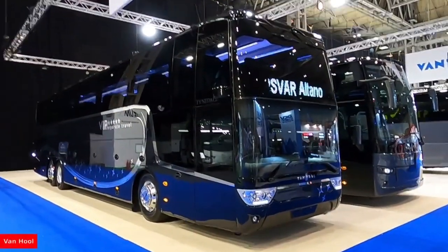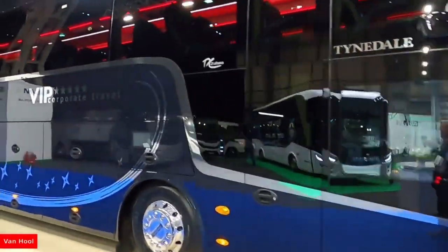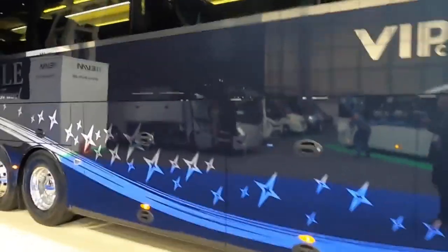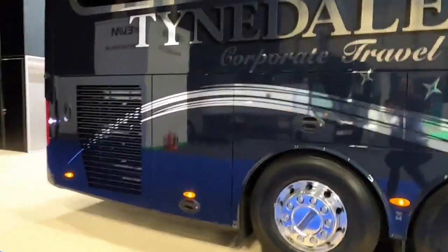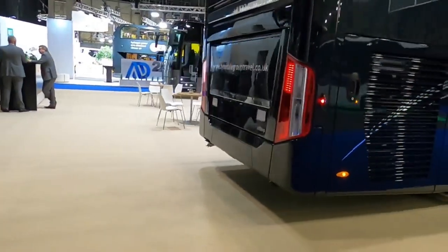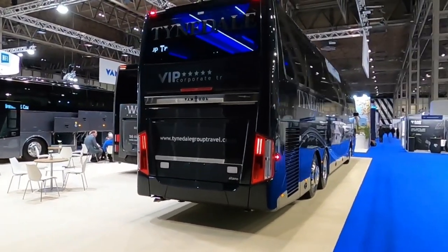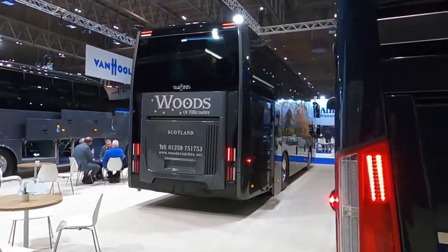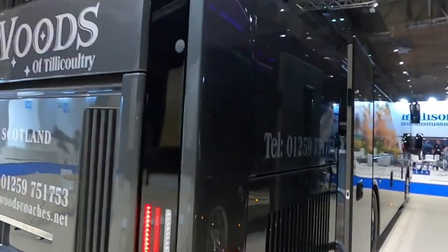Van Hool are showing a TDX21 Altano for Tynedale. This one's fully PSVR compliant. And I have a short Van Hool EX for Woods of Tilly Country.